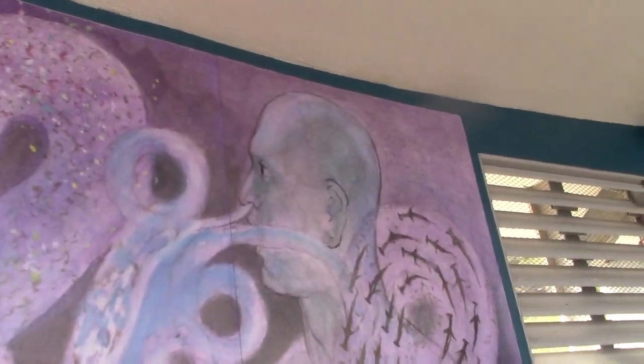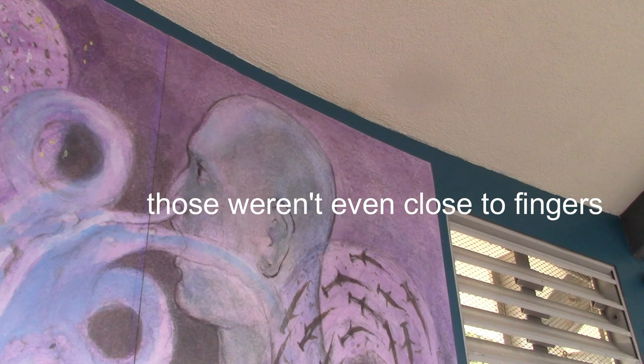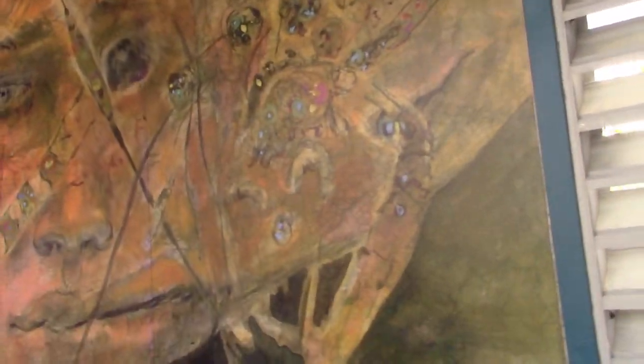Do you see that thing? That right there. Do you see that black blob? That's a shark. I feel like I want it to look like... What is that? Who's eating their fingers? Don't eat fingers. Okay. Fish in the shape of fingers. This is nothing but cursed.